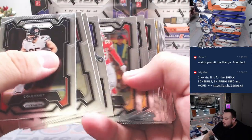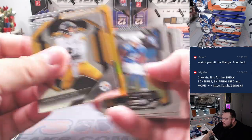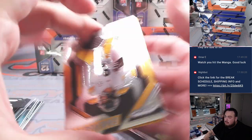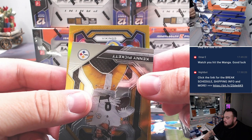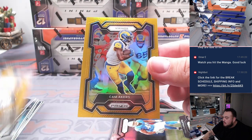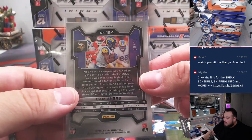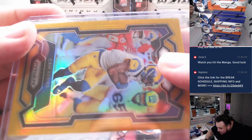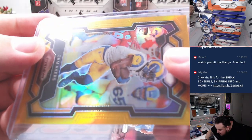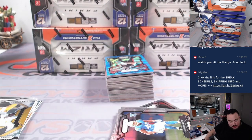225. Look at that. I see gold. Yep, gold. Vikings. Oh, wait, maybe not. Yeah, Vikings. Cam Akers. That is 9 out of 10 for the Vikings. I know it shows Rams there, but I think he was traded to the Rams, and usually it tells you right there. Traded to Vikings on 9/30/2023. So remember, that goes to the Vikings.